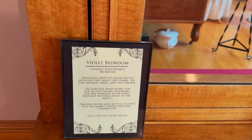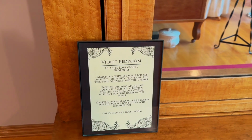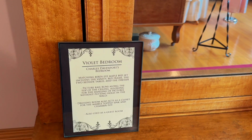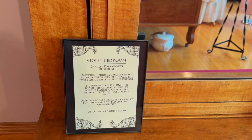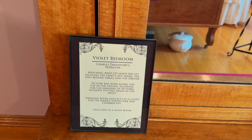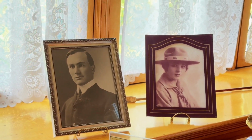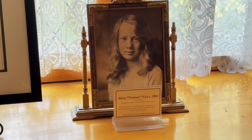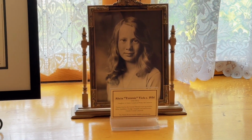According to this, it was also Charles Davenport's bedroom, and he had a matching bird's eye maple bed set that included the vanity, the bed frame, two bedside tables, and also a dresser. And there is a picture also that we can look at. There are a couple of them over here. There's these two. Then there is a slightly different picture of Alicia from 1934. So the first one we saw was in the kitchen, and now we see this one.